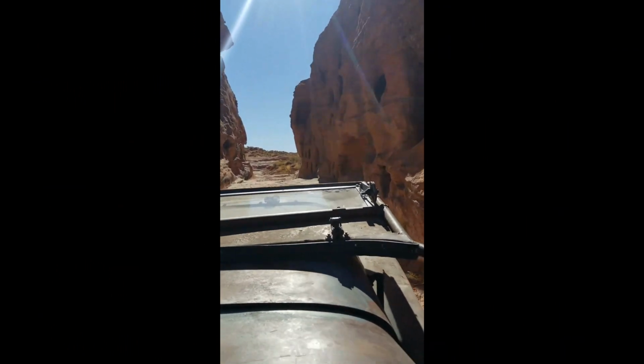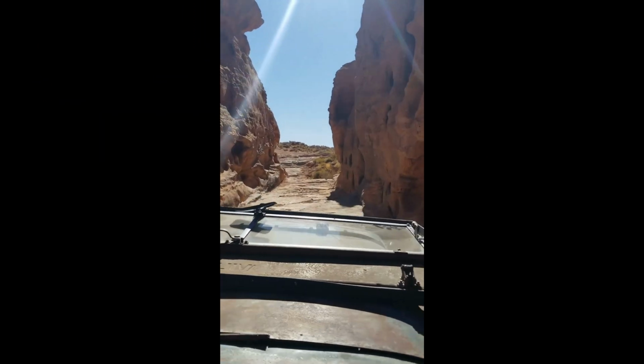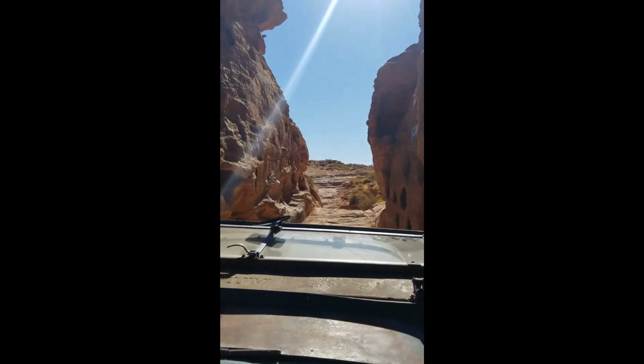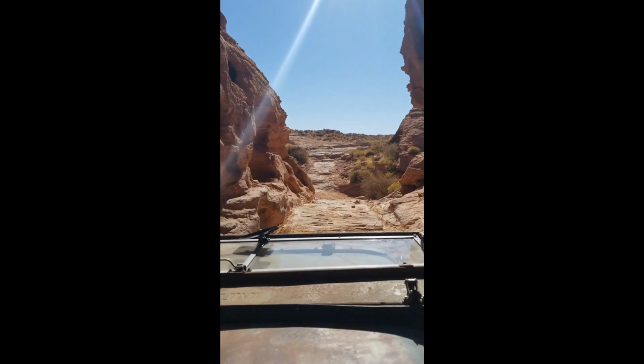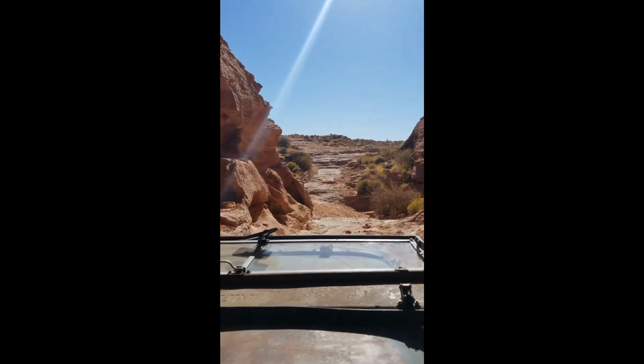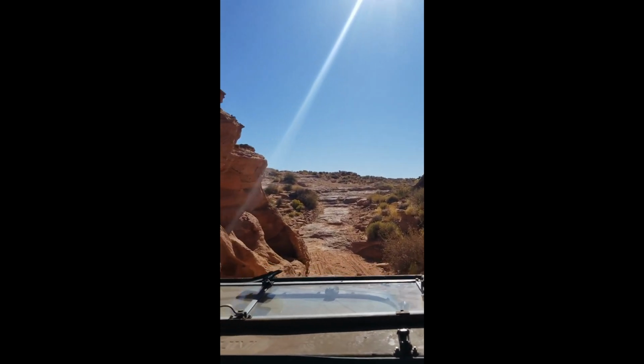This tight little spot right here, I believe, is called the Squeeze. Several of the bigger rigs went around on the bypass. They had a hard time getting through there, but for us, not even close to the wall.